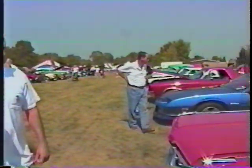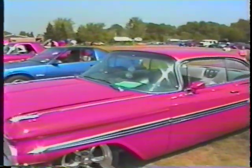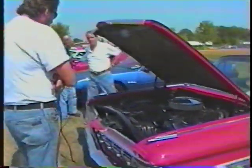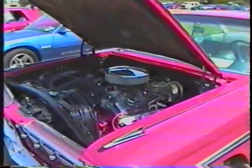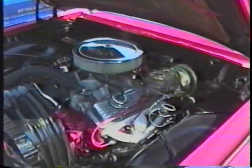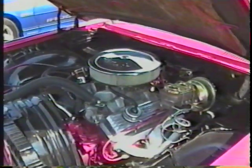And then what do you got for a transmission in there? Turbo 350. Oh, okay. Can we open the hood there? It's nice and clean, a little dusty. I went to a show yesterday, too, so it's been driving around a lot. Sure. Got the Edelbrock stuff on there. Oh, yeah.